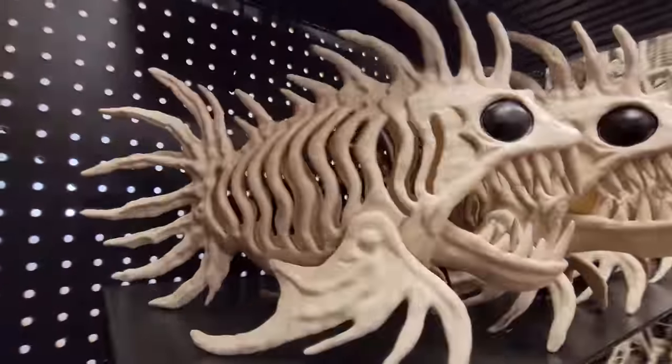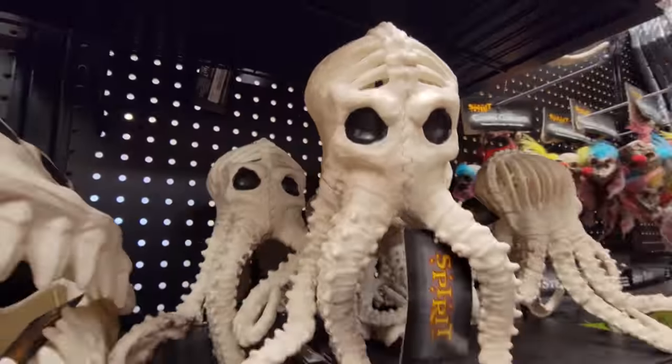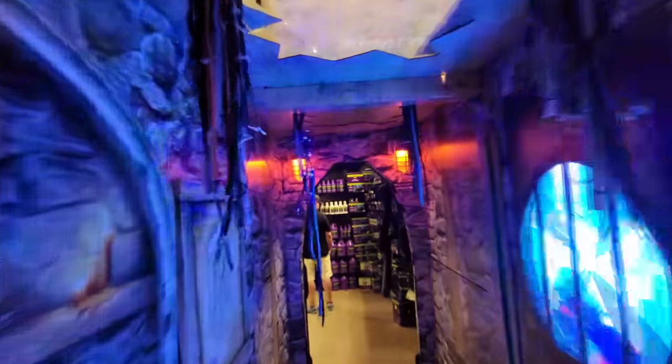Hello, Fishbone. Hello, Batbone. Hello, Octabone. Lots of ghost face stuff over here in the kids section. There you go. Have you seen Little Miss throwing a fit? All right, we finally get a chance to make our way through the electrical tunnel of death. What in the heck? This got yanked on, apparently. It probably doesn't even work anymore.